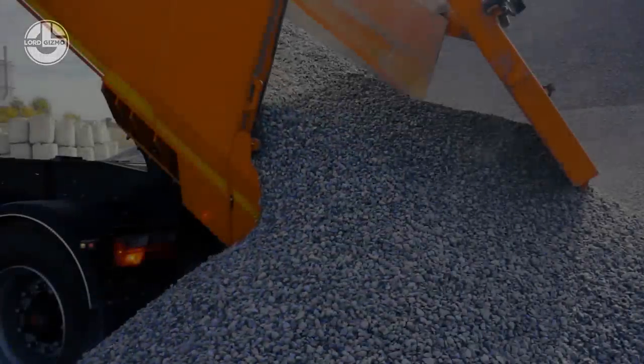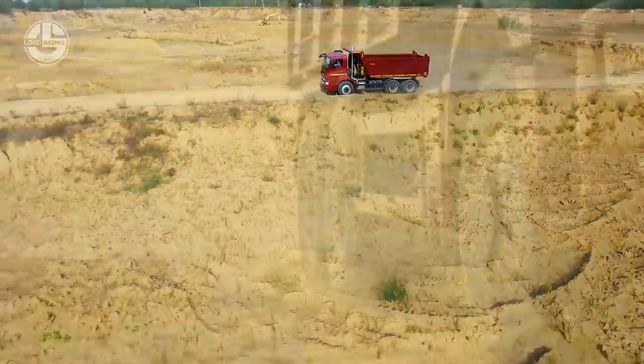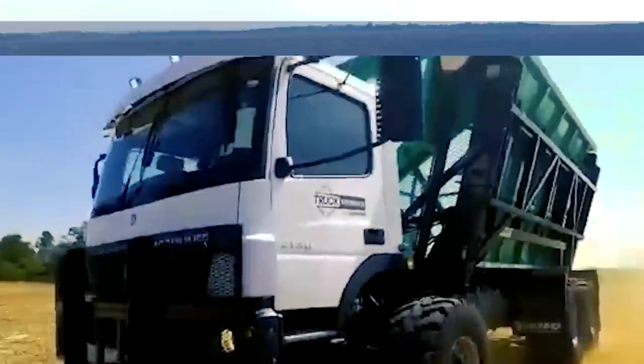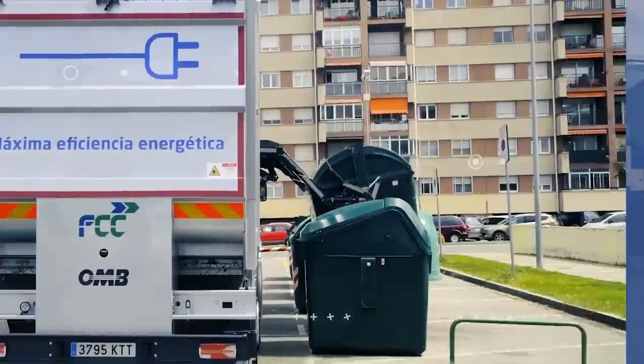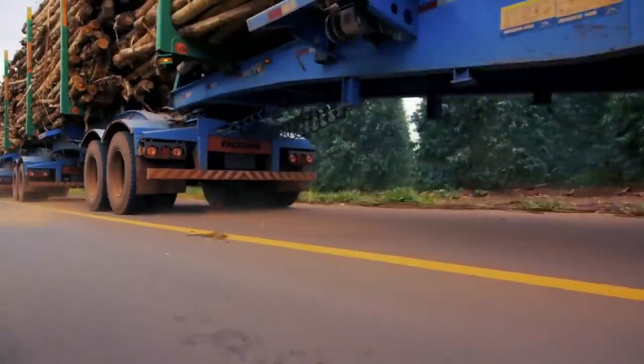When you need a vehicle that can work long hours year-round and carry heavy loads, there will always be a truck to fill your needs. Welcome back to another video from Lord Gizmo, where today we'll be going over some great trucks as well as some of the cool machinery they work alongside.